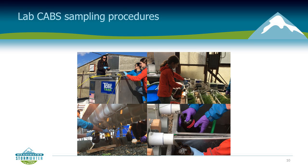So this is our sampling procedure. You take a big tote, you pump water through, you collect it at different ports, and then in the lower right hand, that's the final effluent port at 50 feet. So that's half the length of a field bioswale installation.